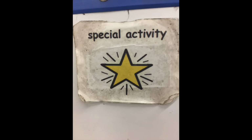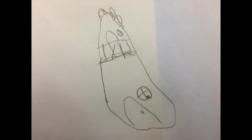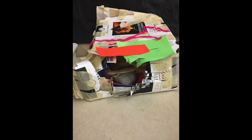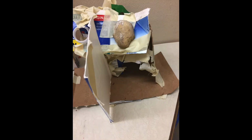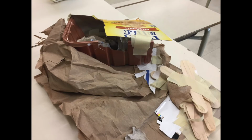This means that we are doing something special. One of our special activities was designing and building a house for our pet rock. First, we designed our houses, and then we built them. We received lots of feedback from our teacher and friends to help us improve our houses. Next, we are going to reflect on why groups are important for us to belong to. Then we are going to think about how to help our pet rocks feel like they belong too.